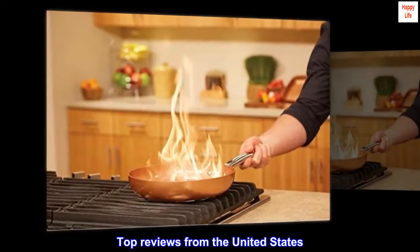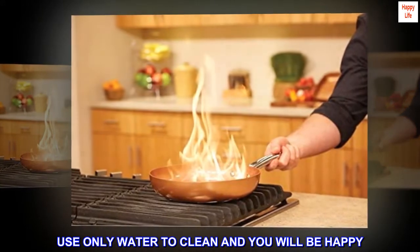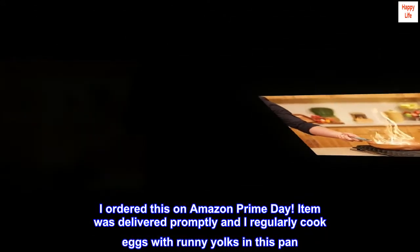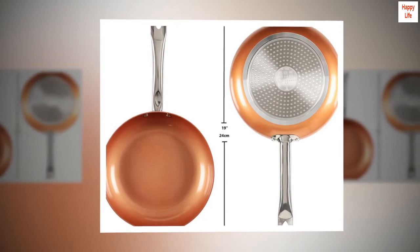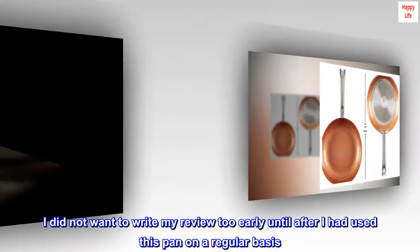Top reviews from the United States. Use only water to clean and you will be happy. I ordered this on Amazon Prime Day. Item was delivered promptly and I regularly cook eggs with runny yolks in this pan. I did not want to write my review too early until after I had used this pan on a regular basis.